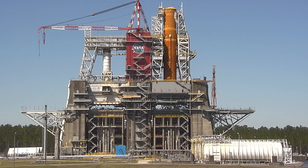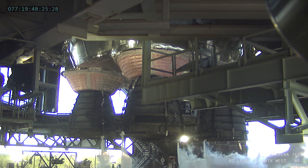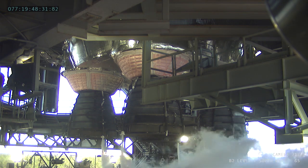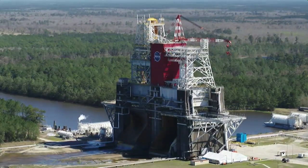And what's important about all of this is that this timeline that we're going through here will help inform the operations that'll take place down at Kennedy Space Center, where not only do they have these things to worry about, but then they've also got to do the things where they're getting people on board and taking care of all the other extraneous things that they have to do down there.